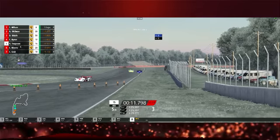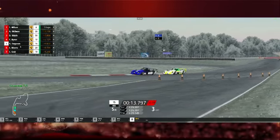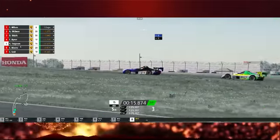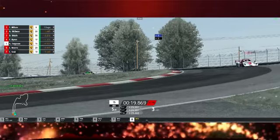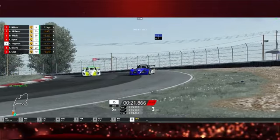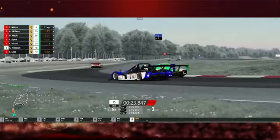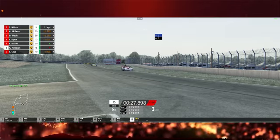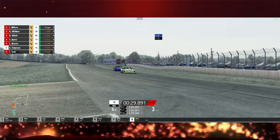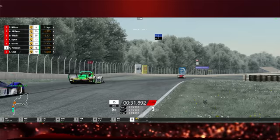Munro having a good battle here for 5th position. Munro going wide back there at turn 1, now in the bus stop chicane. Munro now sizing up his options here, coming to 4 and 5. Ferguson definitely going wide here at 4, now in 5. Munro's got the upper hand and now taking position back from Ferguson up into 5th.